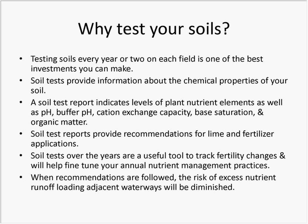pH is very important for them to understand, and our soils are normally acidic, and so we're coming into parcels where there's a need to bring that pH up, and also we're looking at, you know, calcium and magnesium and discussing appropriate forms of lime for their particular soils.